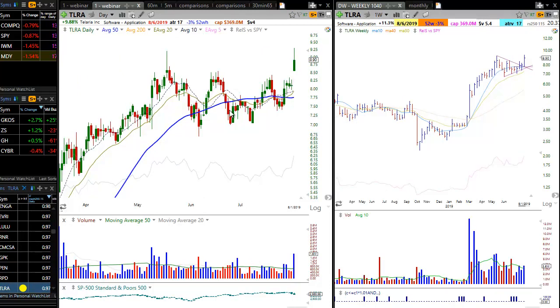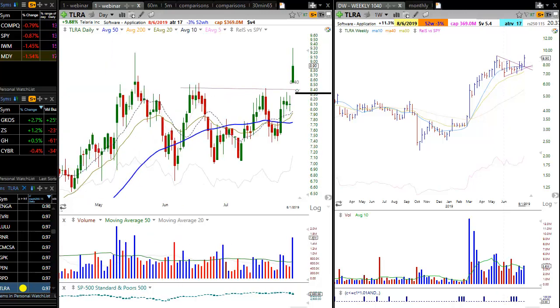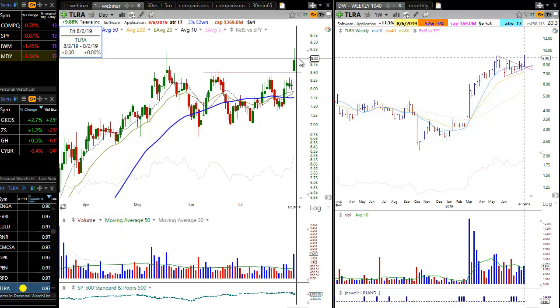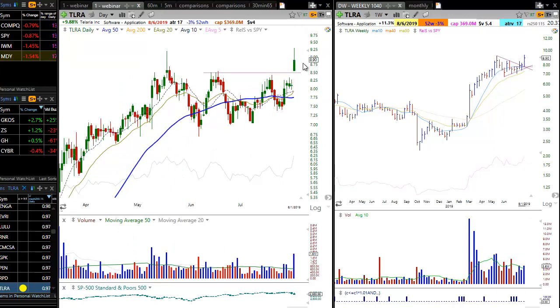Teladoc gapped up on a pickup in volume on earnings, cleared resistance at 8.50. We'd wait a few days to buy, look for maybe a day sideways and then an inside day.